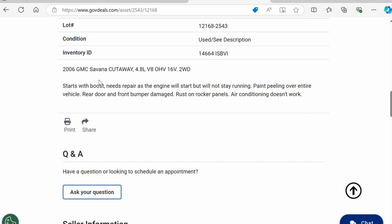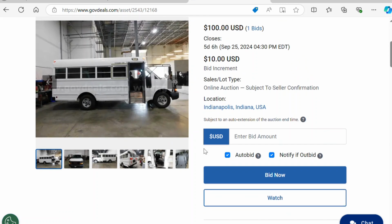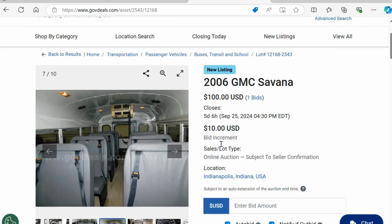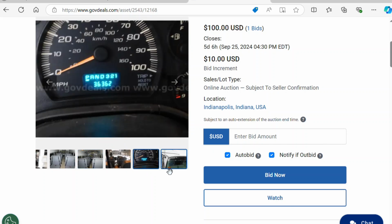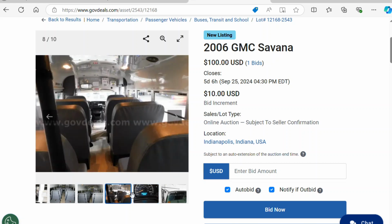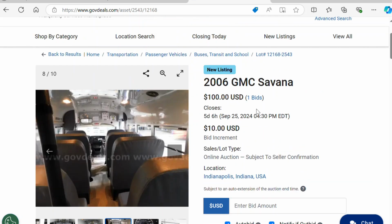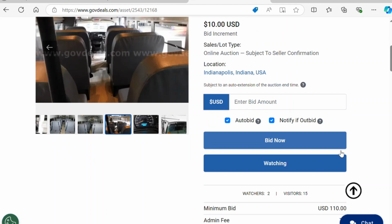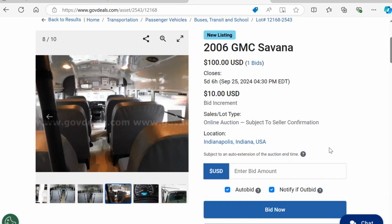Let's look at it. It has a 4.8 in it. Starts with a boost, needs repair as engine will start, but will not stay running. Well, that could have something to do with the fact that they don't use it very often. Paint is peeling over the entire vehicle. Rear door, bumper damage, rust on rockers, AC doesn't work. No big deal. I mean, if it starts, it's fine. What year is this again? I keep forgetting. '06. Did '06 have a key chip in it? That could be an issue. Or fuel pump is going bad or something simple. It's got to be something simple. So this might be a very good deal for somebody. Excellent party bus, excellent flipper for sure.